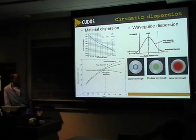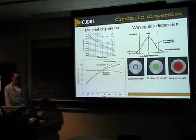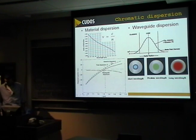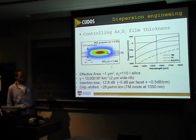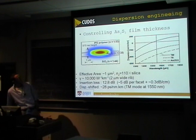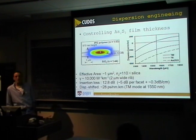And then we have the material dispersion shown with a dotted line. Combined together, we get this overall total dispersion. And we can do the same thing with these characterization waveguides. We've got material dispersion, which is shown here in green as a function of wavelength. And then we've combined the mode to the point where the mode field is now spread.